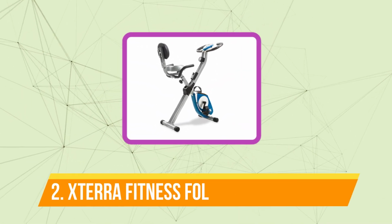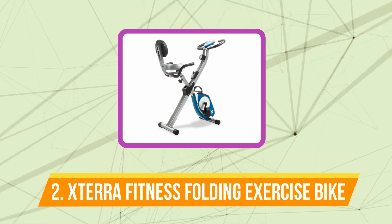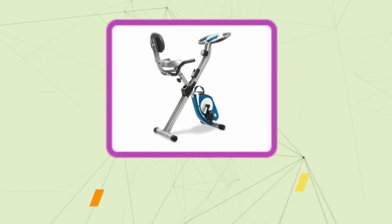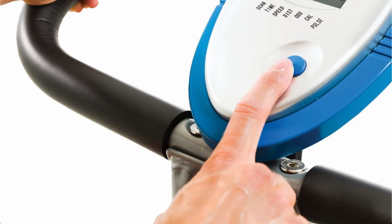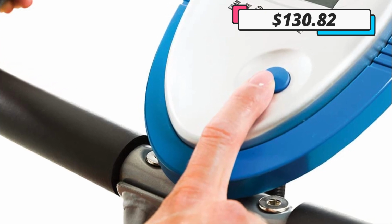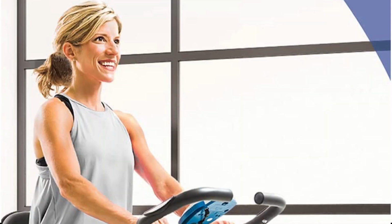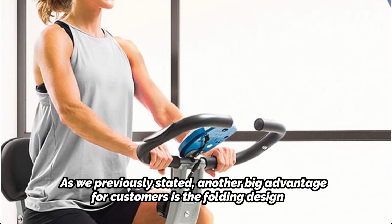Moving up at number 2 is the Xterra Fitness Folding Exercise Bike. One of the most well-liked products on this list is the Xterra Fitness FB350 Folding Exercise Bike. People keep buying it because it's so affordable and doesn't take up a lot of space in the house. Customers are frequently shocked to learn that this bike is only $130.82. Home gyms are no longer only available to the privileged classes. All people can now afford to get in shape without joining a gym.